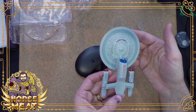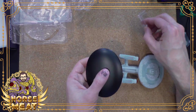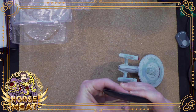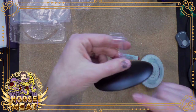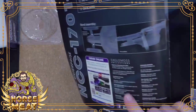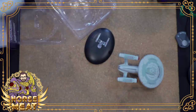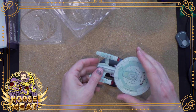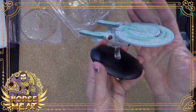But yeah, it's good. These ships are about $22, so they're not cheap, but they are pretty cool. I've got these cool bases. Again, each one attaches in a slightly different way, so I always look and make sure. So it latches onto the back of the saucer. And there you go. And they make for great display pieces.